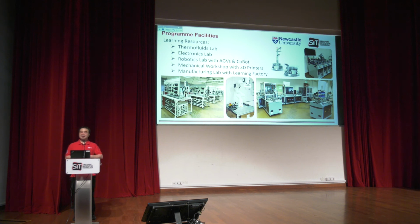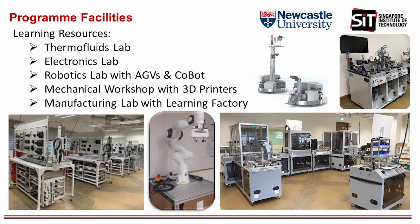And of course, like any typical mechanical engineering program, we have a workshop. These are facilities that allow our students to do prototyping. We have machining tools like grinders, drill machines, polishers, cutting machines. This is to build very simple prototypes for project work. And of course, we also have a facility, a room dedicated to additive manufacturing. Particularly, we have many units of 3D printers for rapid prototyping using polymers.